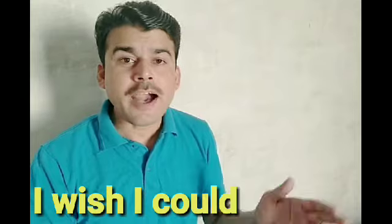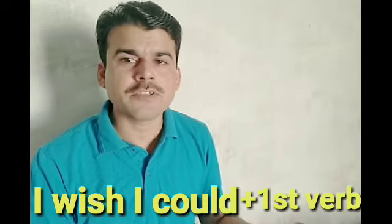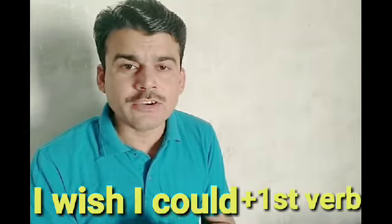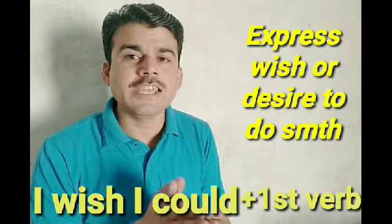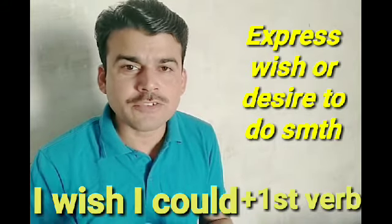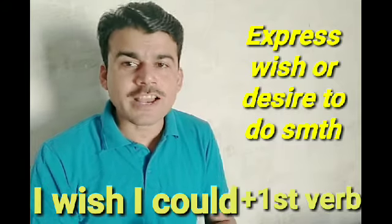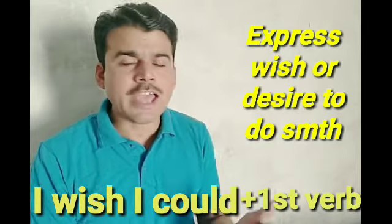Number eight expression of the day is I wish I could. Its formation is I wish I could plus the first form of the verb. I wish I could is used to talk about the desire or wish of a person to do something, if he could do something. So here are some examples with I wish I could plus the first form of the verb.